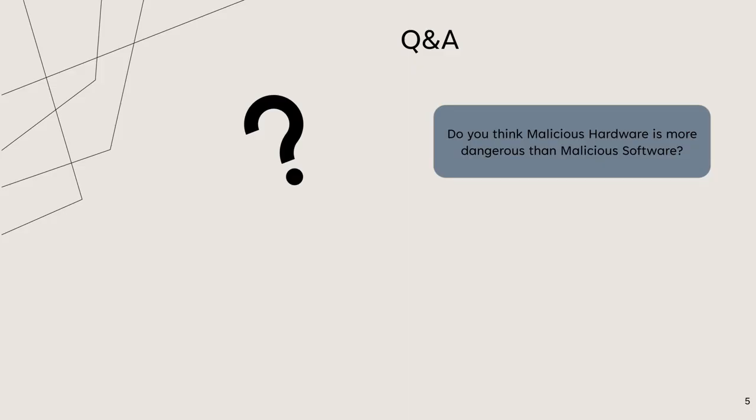Now, what I mean by that is if you find a software vulnerability in a computer or on a phone, you can easily just patch it by sending an update or something along those lines. However, a hardware vulnerability requires physically replacing or fixing it. You can't just put in an update. You have to actually take out that circuit and then put in a new one, or else it's never going to be fixed.